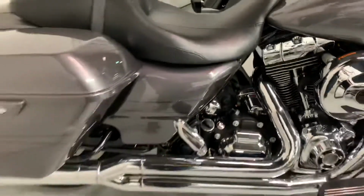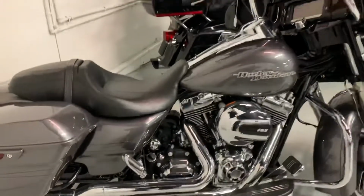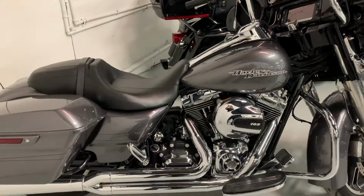This motorcycle also comes with beautiful high pipes. It's very clean. If you have some more questions, please give me a call.